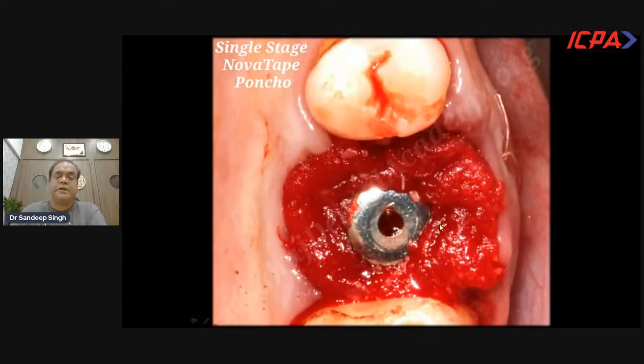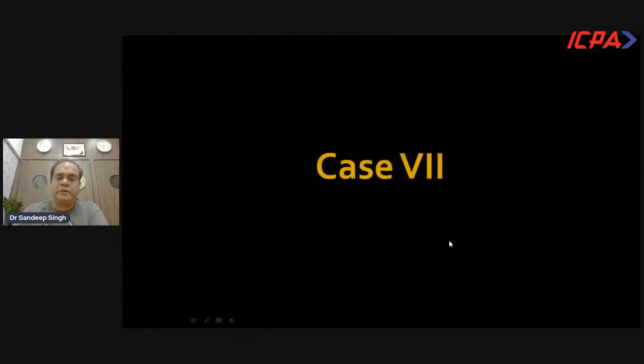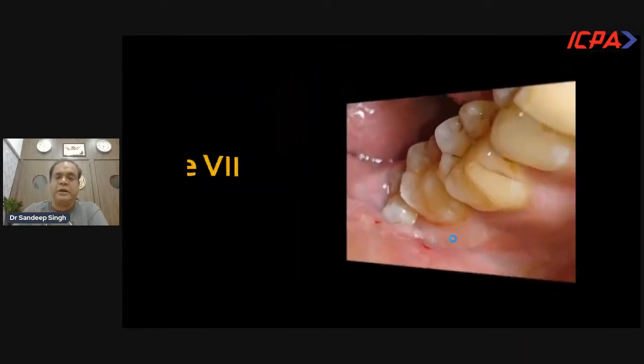with the gingiva healer placement with a Nova tape for GTR. It helps in GTR. The collagen fleece on a poncho kind on with the gingiva healer placed back. So this is one way you can use this.